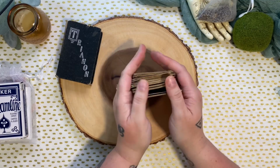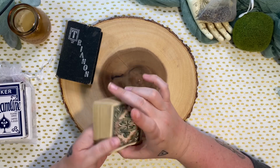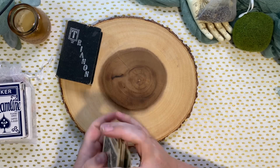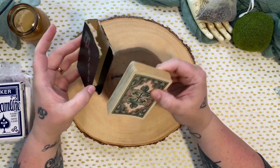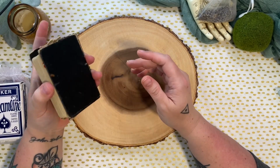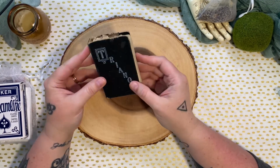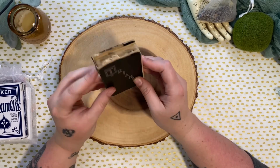And so I have been messing around with this. Like, I still shuffle them. These are playing cards, man. I still shuffle them, and they're holding up really, really well. These were obviously taken care of. And like I said, they put them in this Trianon little box that were for other playing cards. But I'm keeping them in there because they are safe, and I keep them on my reading desk.